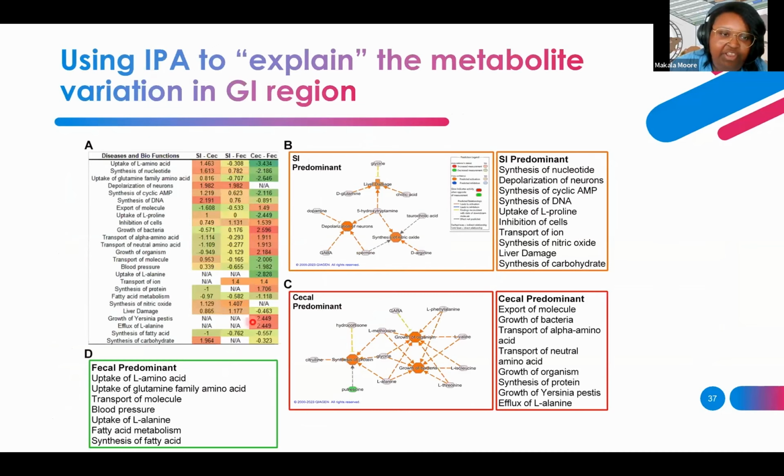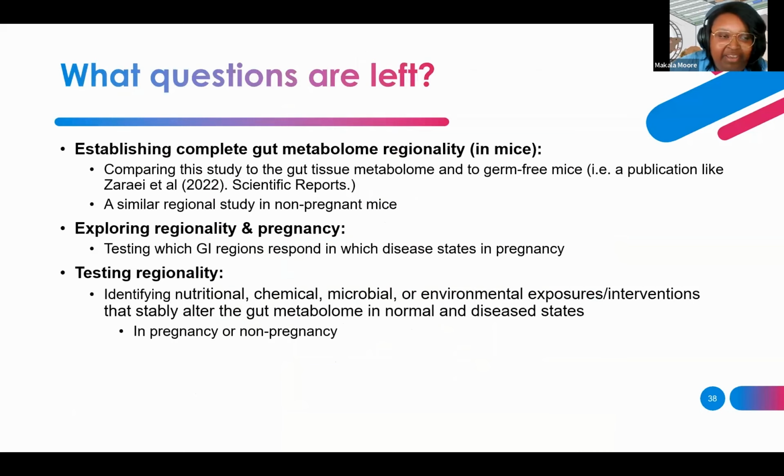So what's left now, something big, is that we didn't look in the tissue metabolome and we didn't look in non-pregnant mice. So that would be a great study, establishing a complete gut metabolome regionally in mice. It would be great to explore how these different GI regions respond to disease states and changes in pregnancy. And then testing regionality, we can identify different nutritional, chemical, environmental exposures or interventions that alter the gut metabolome, and we can look at where this happens. And that would be really interesting too for someone to do.